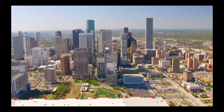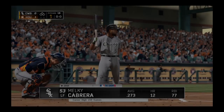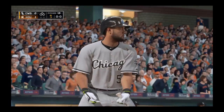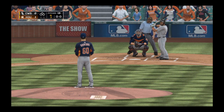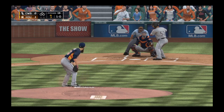A beautiful day here in Space City as we're all set for the start of the third inning on the show. Melky Cabrera leads it off here. Bottom third of the order set to go. Well, he's faced the minimum so far, and obviously it's still early, but they need to get something going because you can't let this guy settle in out there.